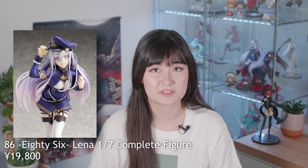I love it. Next up, also in July, I have the Lena 1/7 complete figure from 86. I did really enjoy the 86 anime, and I love Lena's design and her uniform design. So she is by Stronger, and I know Stronger knocks it out of the park on quality. They make like, what, 4 figures a year now, but yeah, I'm really excited for her.